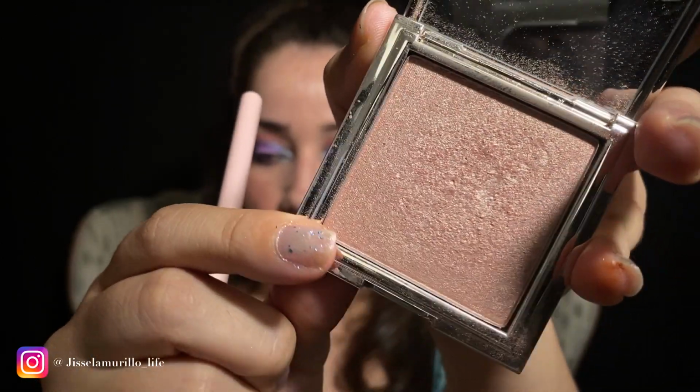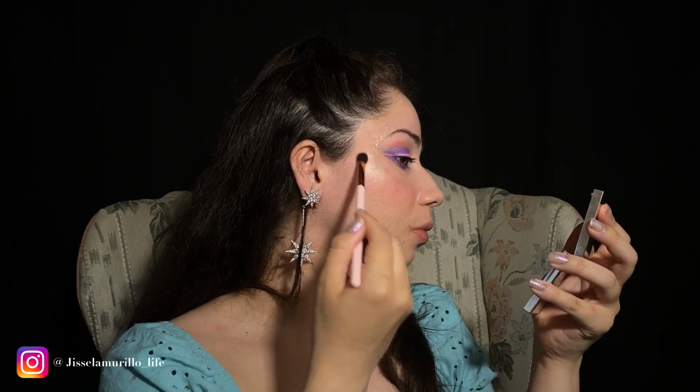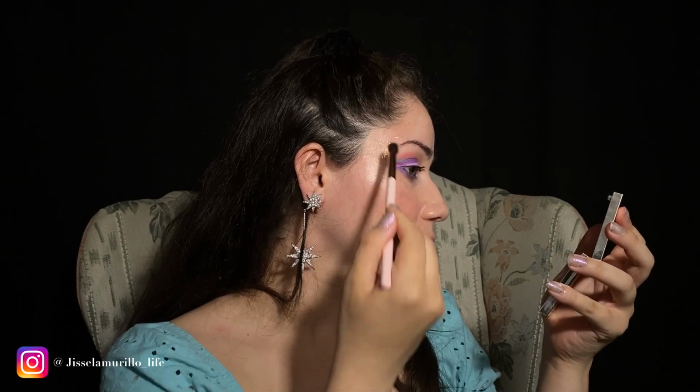Since this is a starry look, I added a pink highlight on the key areas of my face, my nose, and my cupid's bow.